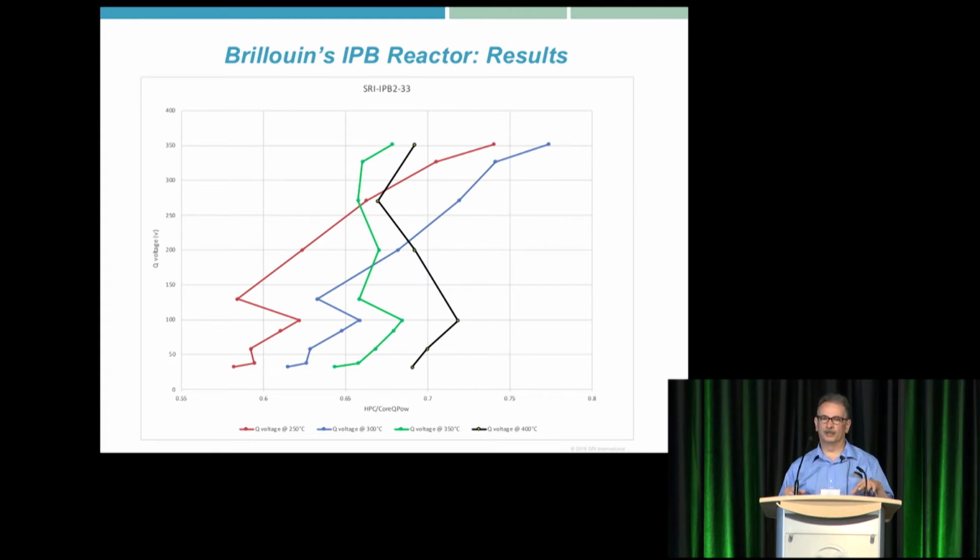And this is what some of the steady state results look like. So instead of just doing it at 2 different voltages, we've done it at several voltages. On the y-axis, we've plotted the voltage of the pulse, and on the x-axis, we've taken that heater power compensation and divided it by the power measured by the oscilloscope. And so at, say, the green line at 250 degrees, down here at about 35 volts, you get a ratio of like 0.58. But then you keep increasing the voltage, but maintaining the exact same power going into the system. And you see as you get up to about 350 volts, you're way over here at like 0.73, 0.74.